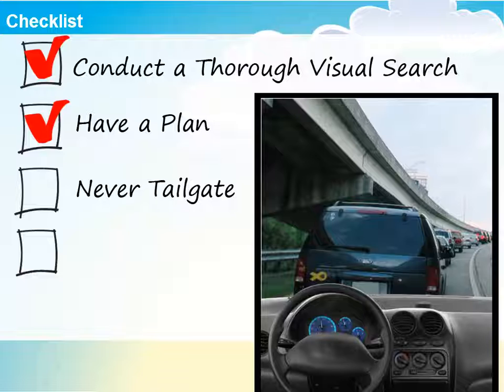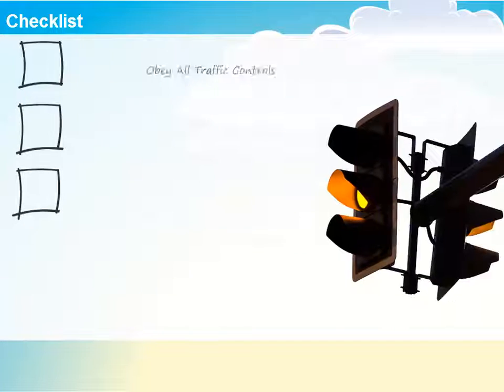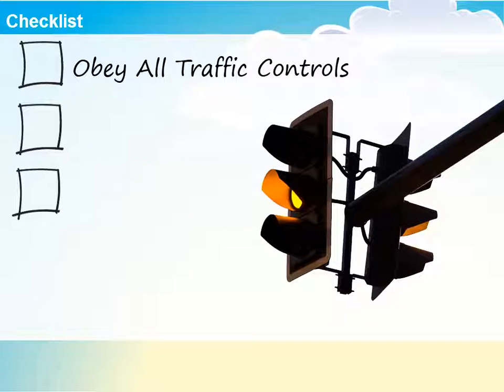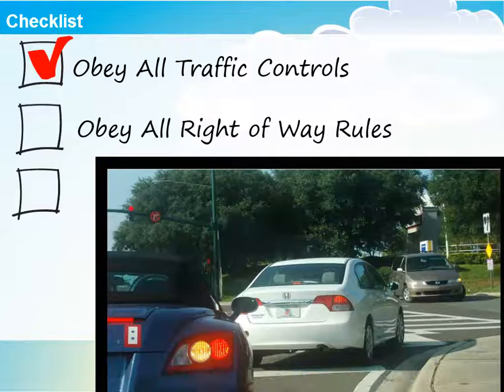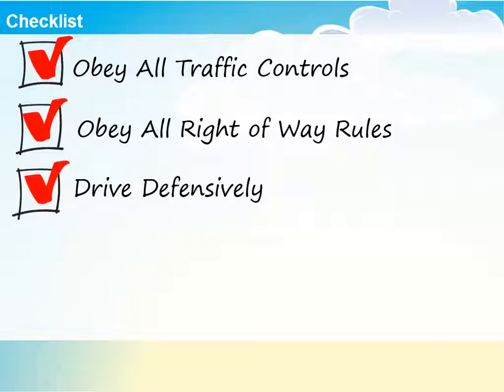Always travel within an adequate cushion of space ahead of your vehicle. Position your vehicle with space to the sides and front with an escape route should you need it. Obey all traffic controls. Obey all right-of-way rules. And drive defensively. Try to predict the possible actions of other highway users.